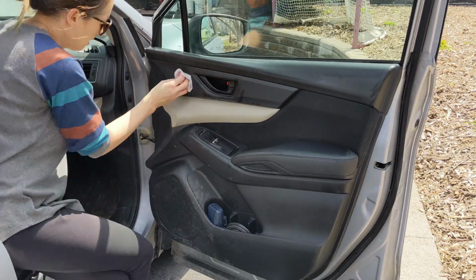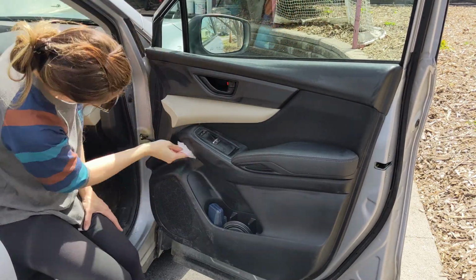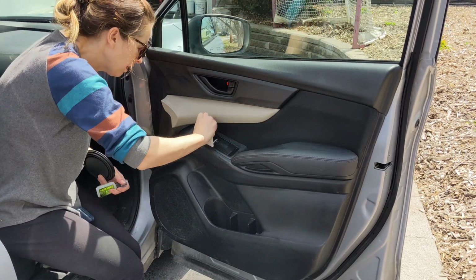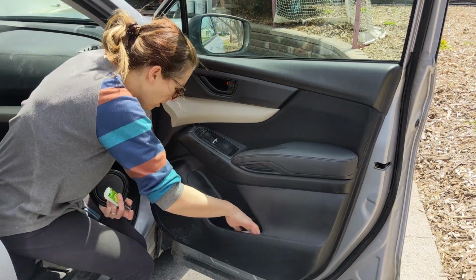I've cleaned my car lots of times, but I've never actually taken the time to do the speakers. So this was really nice to get done and see them look fresh and black again.